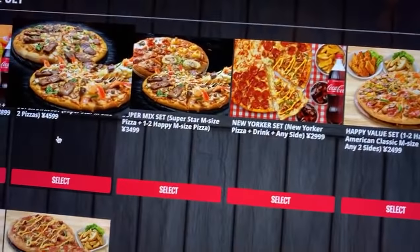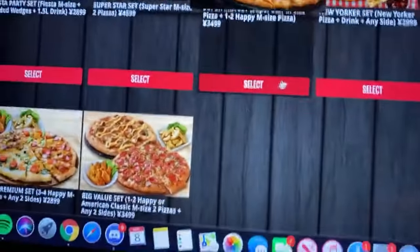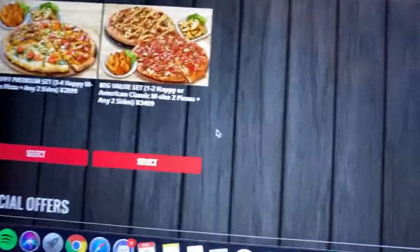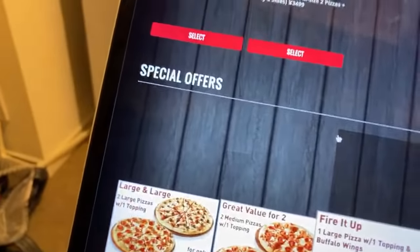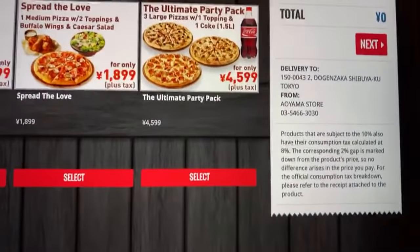We got the New Yorker set. We got the Super Mix set. We got the Superstar set. This is actually almost too much information to process. Large and large. Let's get spread. These names are pretty wild.